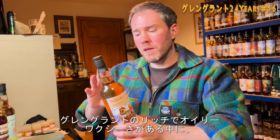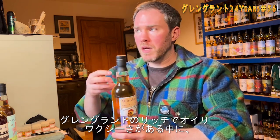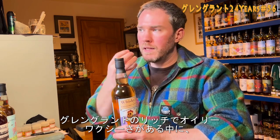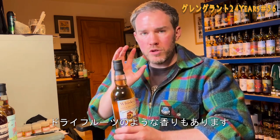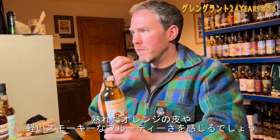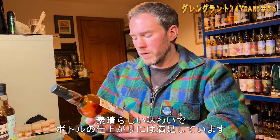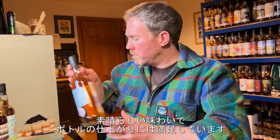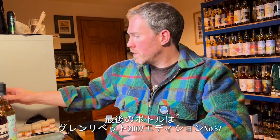And the character of this one, I think again, it's going back to a slightly older profile of Glen Grant, and it's quite rich, quite oily, a little bit waxy, and you have some nice dry fruit characteristics in there, like aged orange peel, and you have this kind of sense of lightly smoked fruit teas. Some very nice flavour profiles going on in there, and again, I was very happy with the result of that bottling.